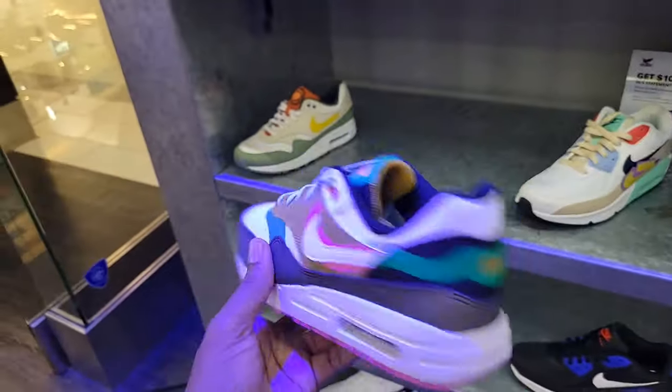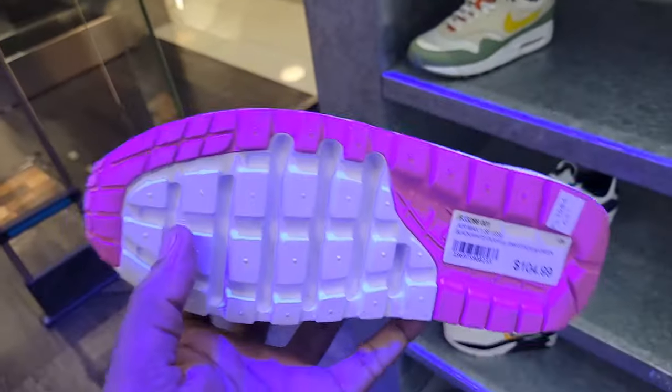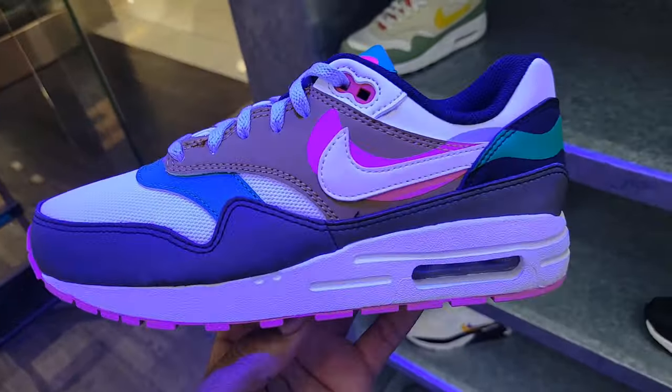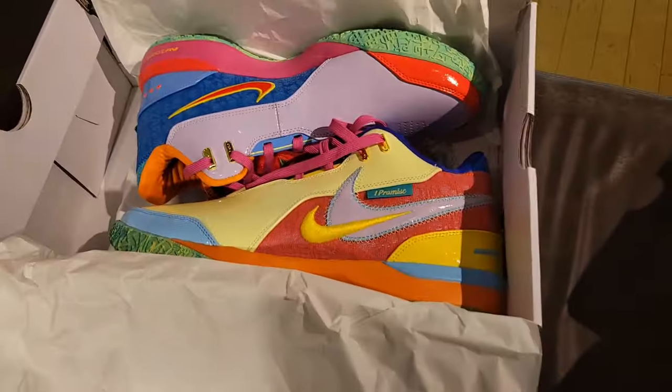Mean color combination on this Air Max 1 on the gray school side. These came out of men's sizes. Would you pick them up? $110 on the retail.